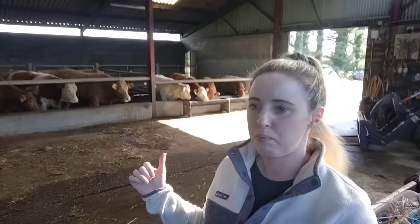But look, maybe it'll loosen out. He's going to have another look at her now. For such a small calf, she has such a deep bellow. But yeah, look, he'll have another look on Saturday to see if it loosened out any bit. But yeah, it's not looking great, unfortunately.